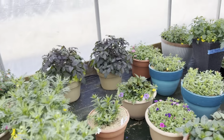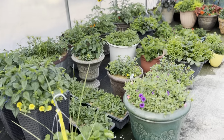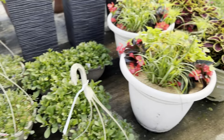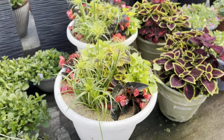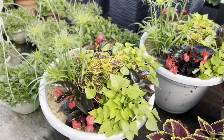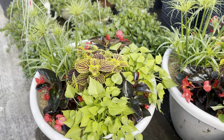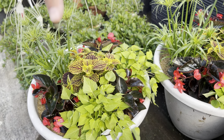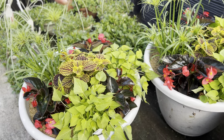And then what else can I show you over here? There's loads of things in here. Let's see. Oh, this is a really beautiful combination here. So you can see the Prince Tut grass with Coleus in the center. So both of those are going to get quite large. Then on each side here are some sweet potato vine and some wax begonias.